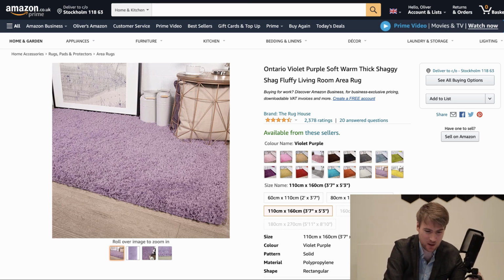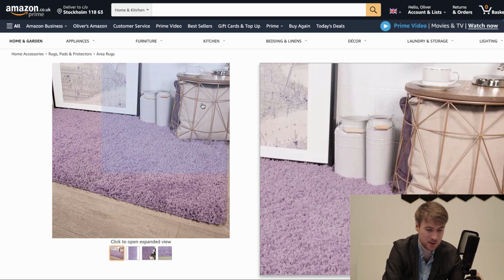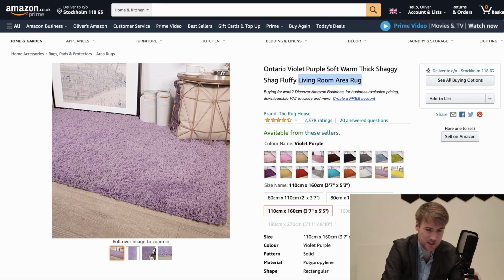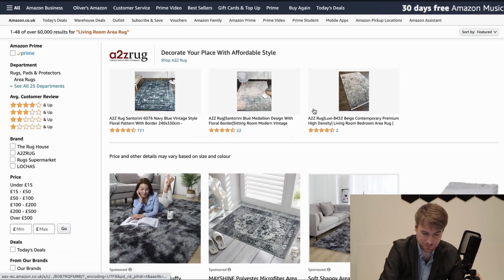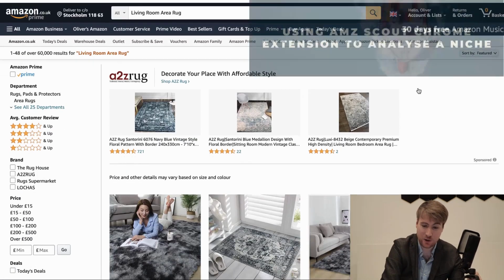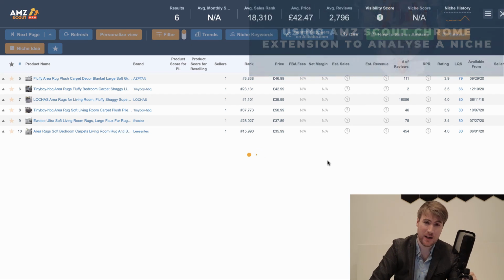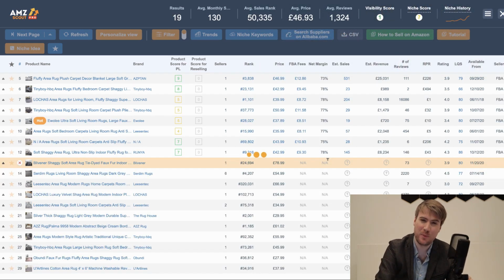So this is a living room rug, okay? Living room area rug. And this is just showing us one product, this particular product here that is a rug, right? If we type in living room area rug into Amazon, you can see all the different rugs that are available. And then you can use the AMZScout Chrome extension to analyze the niche as a whole and actually see, if you were to launch one of these rugs, what type of sellers you'd be competing with.